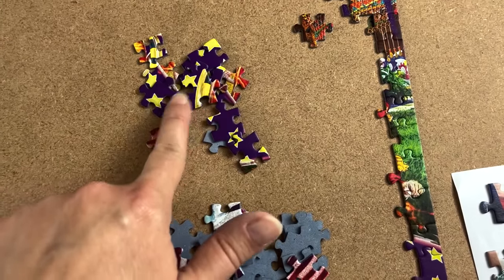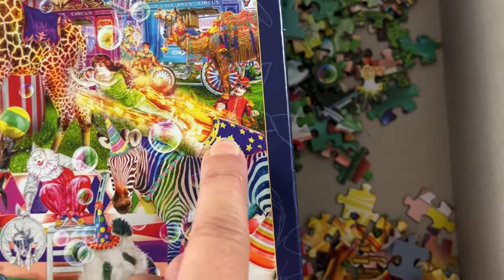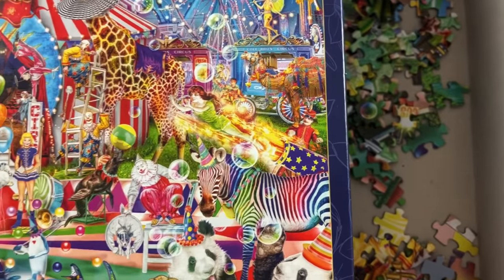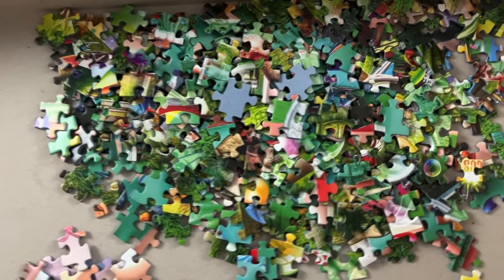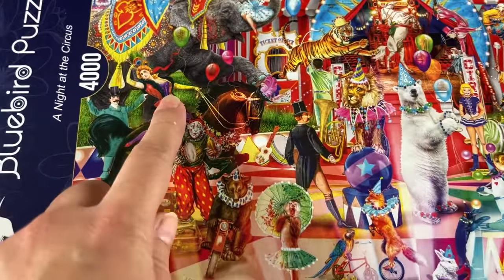There's also pieces here that belong to this canon here, right above the zebra. So I'm going to put those pieces together. And once I've done that, I'm going to move over to this pile here, which is the green pieces. Really, what I hope to do with the greens is start to put together some of these grassy areas here, just around where the giraffe is and also around where this elephant is.